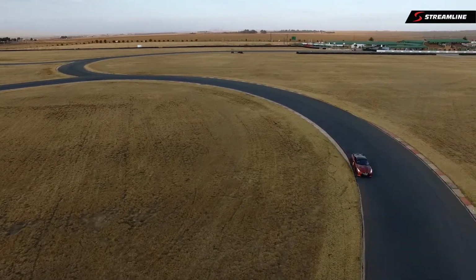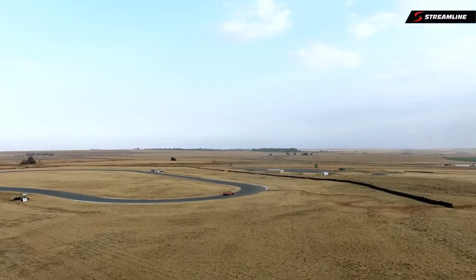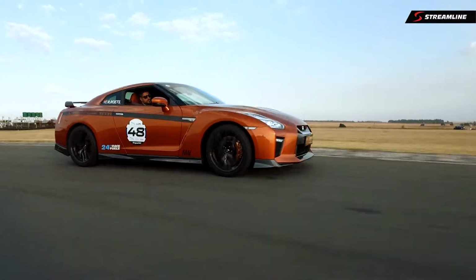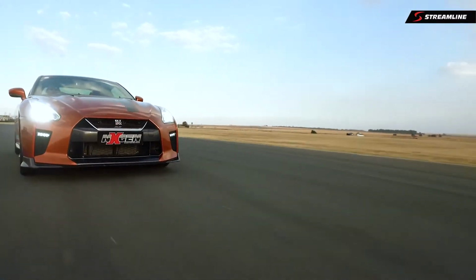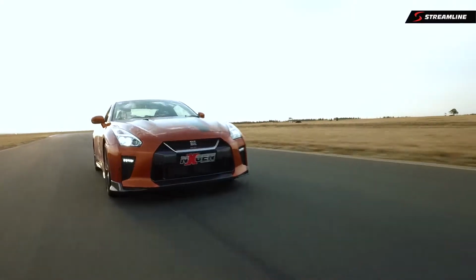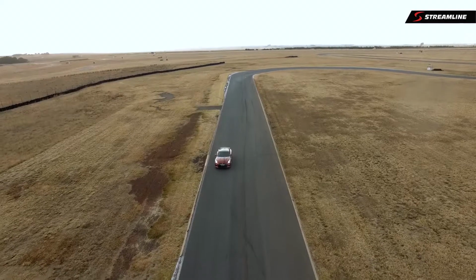This Nissan Skyline GTR, this very same one that I'm hammering around Red Star Raceway today, won the Knysna Hill Climb 2017 edition in its respective category with a time of 44.7 seconds up the hill. I've got to emphasize today that this car just gives you such a phenomenal driving experience.